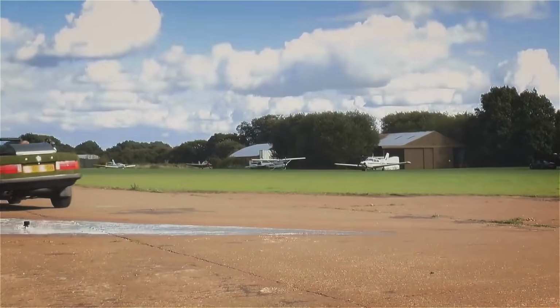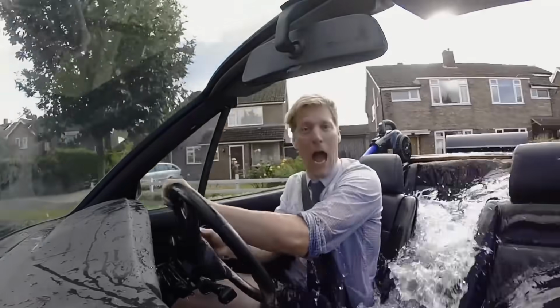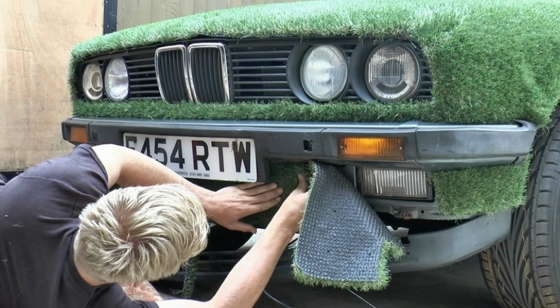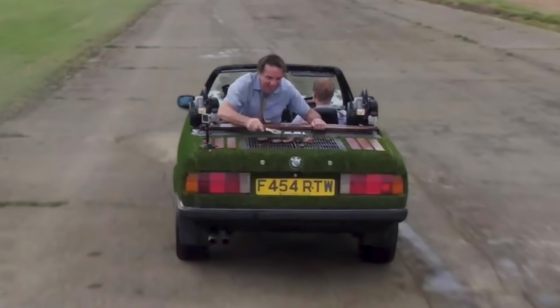Number 4. Colin Furze's BMW hot tub. Some things are meant to be a joke, and we're sure the idea for a BMW that is also a hot tub is. But this isn't just some car with a hot tub built into the back. Instead, the idea behind it was to turn it into a backyard, complete with fake turf attached to the outside where the paint should be. And there is a barbecue grill built into the truck, which doesn't seem to work so well.